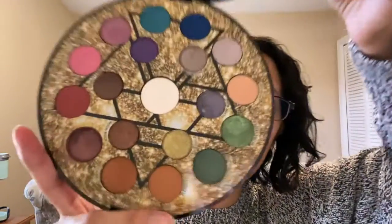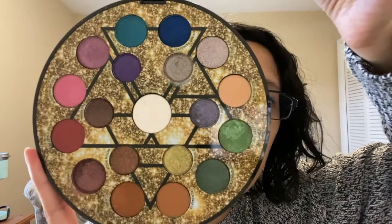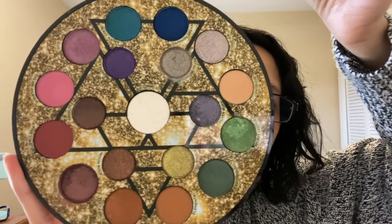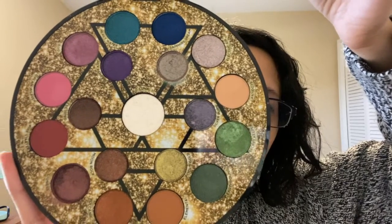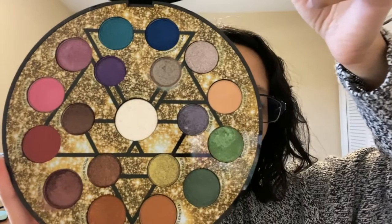It also has a giant mirror, but this is what it looks like. It's got that white eyeshadow in the center, and then it's got a bunch of other colors. So it's got some nice neutral eyeshadows in here, and then it's got some definitely not neutral, some colorful ones in here.